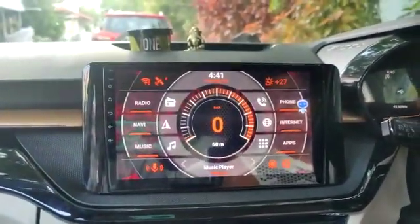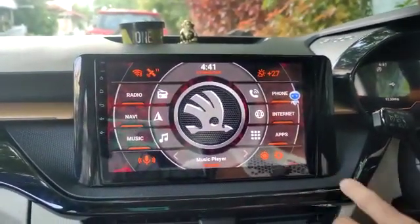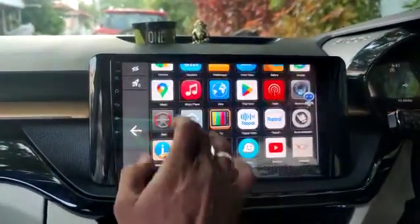The different wallpapers, different options, speedometer, logos. If you want to show Skoda as a BMW car, you can do that also by changing the logo.